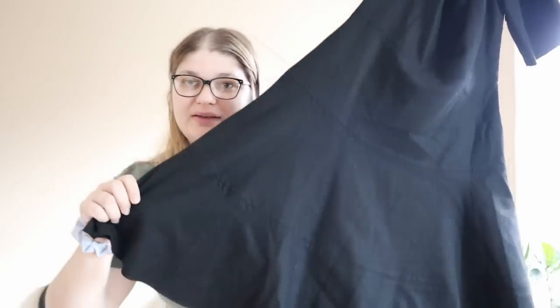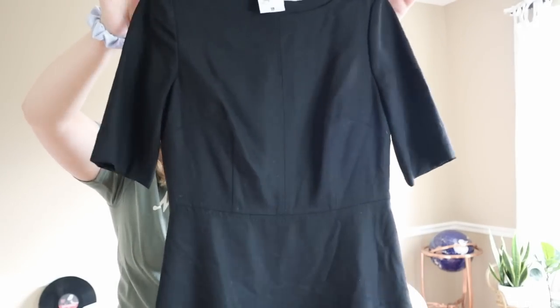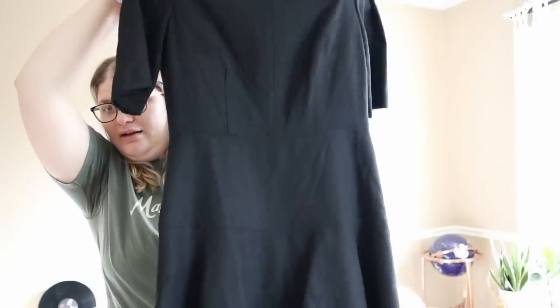This is what the skirt looks like. It's so cute. I love the flare and I love that it's more tailored throughout the bodice and the body and that it has that flare to the bottom. It is absolutely stunning. I know it's hard to see because it's black, but it is from Bowdoin and this one's in a size US 4. I absolutely love this piece.